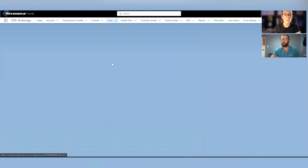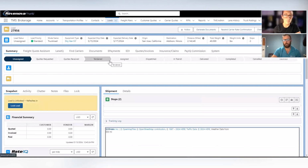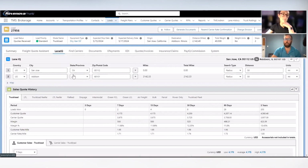If I hop into any shipment that has not been booked yet, because of course our pages render to update the page layout to fit where you are in that load life cycle, I'll just select the LaneIQ from load 27956, and you can quickly see that I'm now pulling up this information based on this specific lane, San Jose, California, to Illinois.